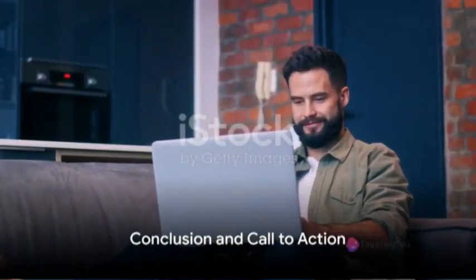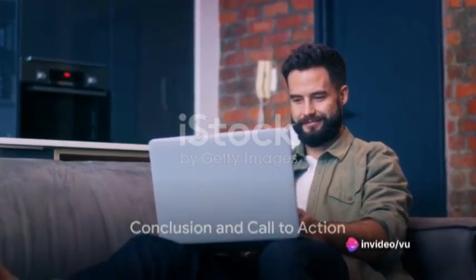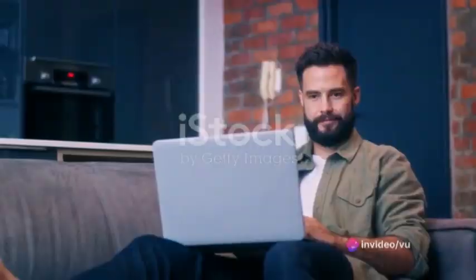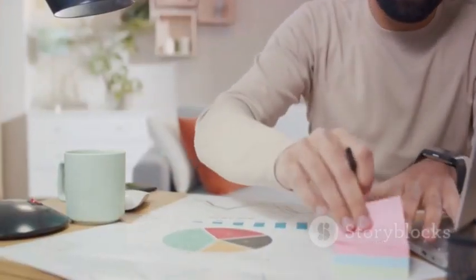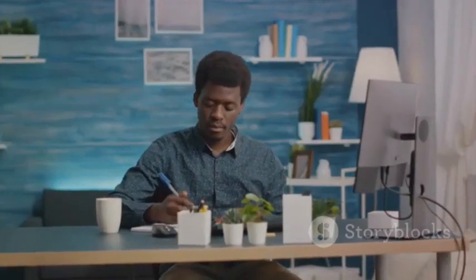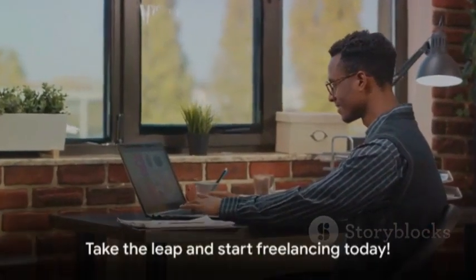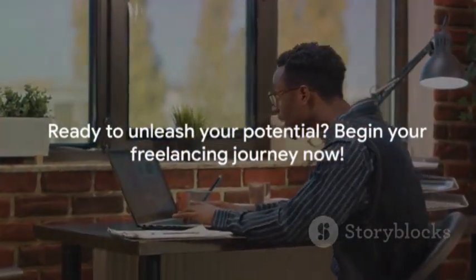In summary, starting a freelancing career involves identifying your skills, creating a portfolio, joining a freelancing platform, building your reputation, managing your finances, and continually learning and growing. It's a journey filled with challenges and rewards, but with determination and the right mindset, you can build a successful freelancing career. So, what are you waiting for? Start your freelancing journey today.